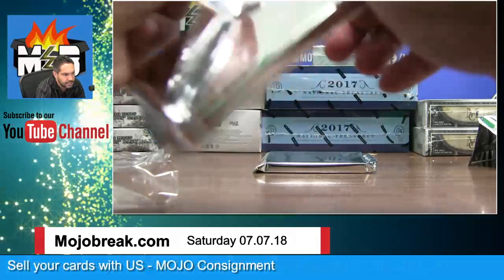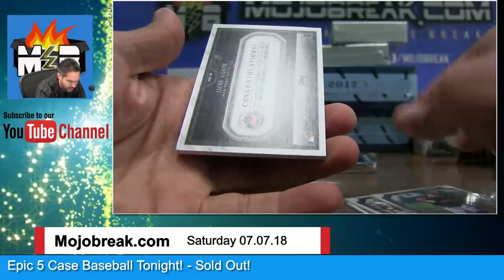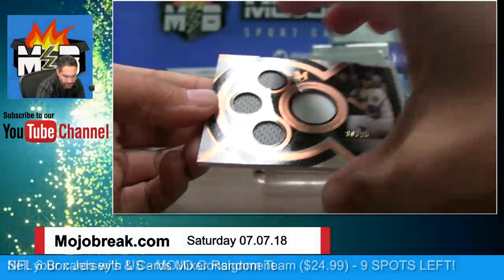Probably me moving up. Oh, yeah. Carlos Correa to 99. Corey Kluber, Johnny Bench, Luis Severino, and back-to-back hits for the Mets. Jacob DeGrom, 37/75. Quad relic.